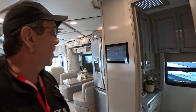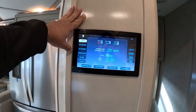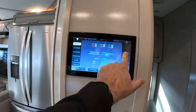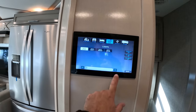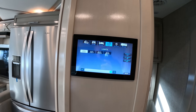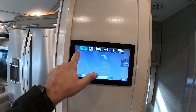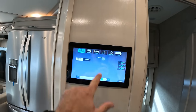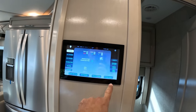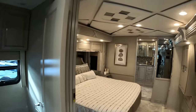Here we have one of those screens that controls the whole coach. I mean, you wouldn't have it any other way in a coach like this. And I like doing this because sometimes you can just turn everything off or turn everything on, and it didn't do anything. So maybe living room off, on, dinette. You could change all your settings. And then you can see your status, your fresh water, your tanks, your battery, everything there.